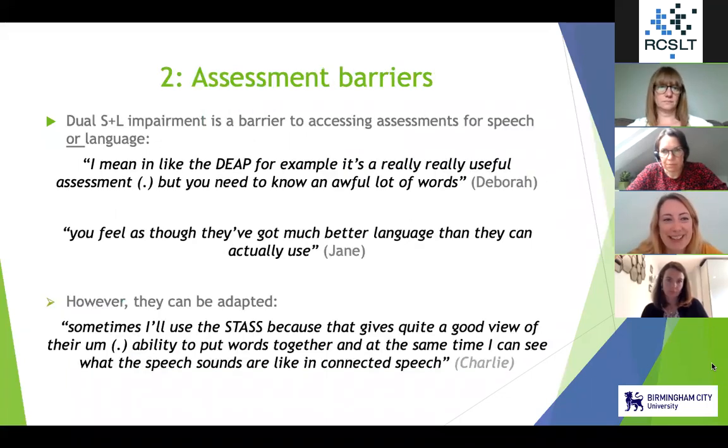Okay, next slide, please. So second finding, many of the participants, I think it was actually all of them, talked about how there were barriers to assessment. So specific barriers. For example, here, Deborah talks about how the DEEP is really helpful for assessing speech sounds, but if children don't have the vocabulary, they can't access the assessment. So it can't really be used.